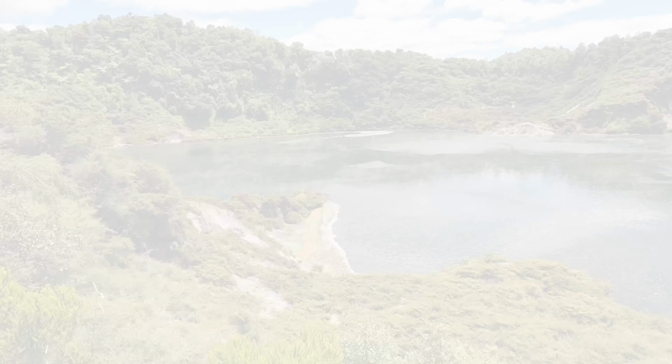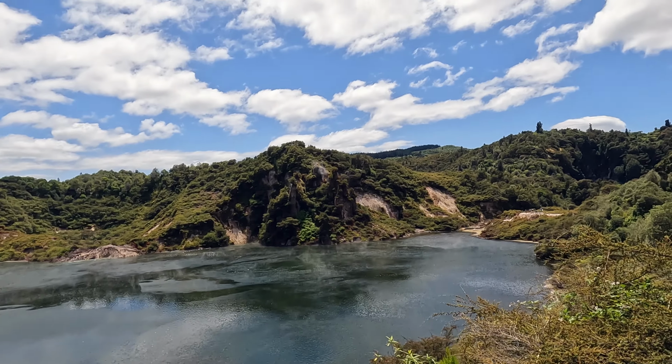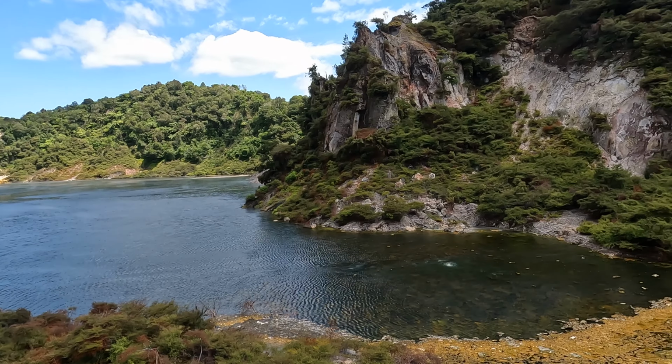Amazing views up here of the lake behind. You can see it's still steaming as well. Really nice. Getting this close to the lake, you can actually feel the heat coming off the lake. It makes it super, super hot, but still enjoyable because the trees provide plenty of shade.